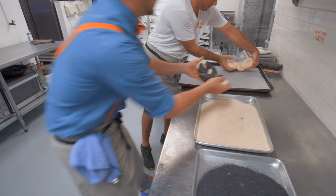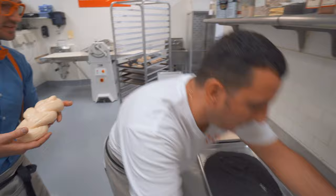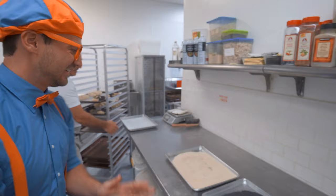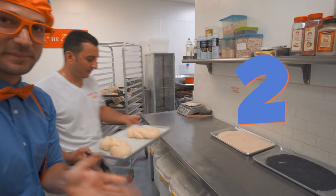This is fun. You get to roll these in the seeds. All right, I'm ready. Ready? 1, 2, 3. Opa. There we go. Okay, and then can we leave the last two plain? Exactly. There's one. And here's two. Perfect.